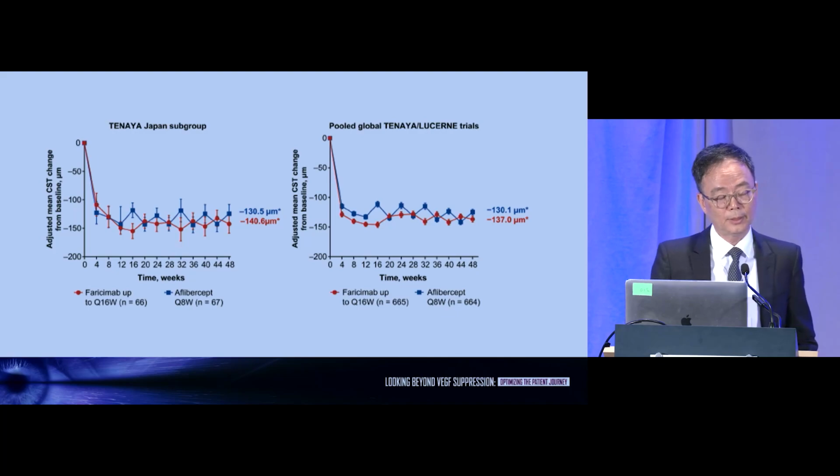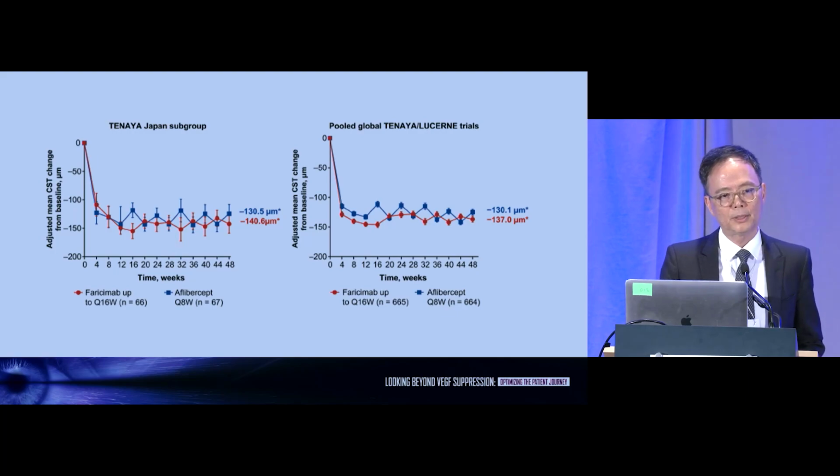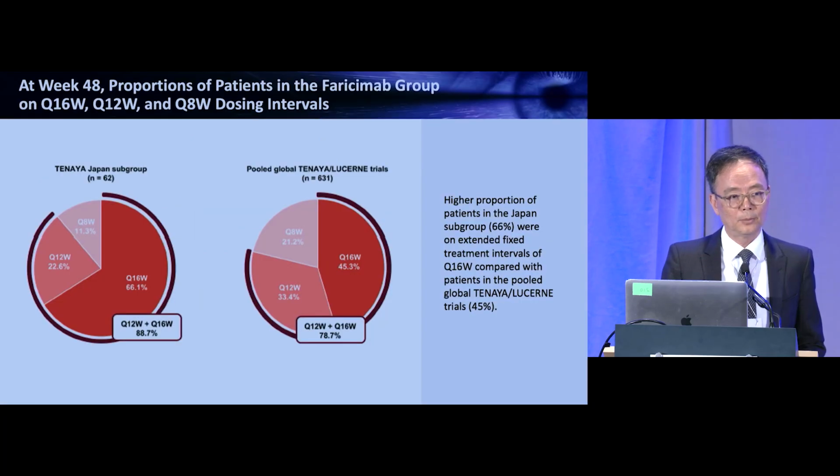And if you look at the anatomical result of the Japanese subgroup of the TENAYA compared to the pooled global TENAYA and LUCERNE trial, you can see that the Q8 weeks of aflibercept and the Q16 weeks of faricimab are quite similar in terms of efficacy in controlling the anatomical outcome. What is interesting is that at week 48, there's a higher proportion of patients in the Japanese subgroup, about 66%, who were able to extend to Q16 weeks, compared to only about 45% in the pooled global TENAYA and LUCERNE trial.